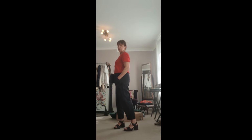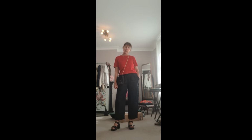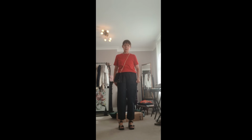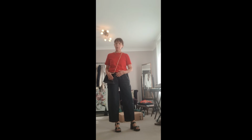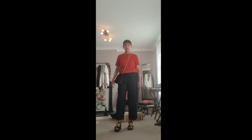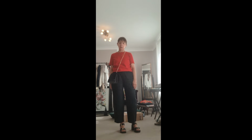What do we think? I mean, it's quite relaxed. I've pulled the trousers down again because I don't want them sitting up here. And I think that looks quite good. I don't think we want a belt. I think we're okay as we are. So yes, I would definitely consider this as an outfit for going out.